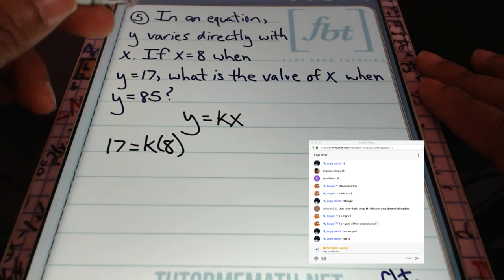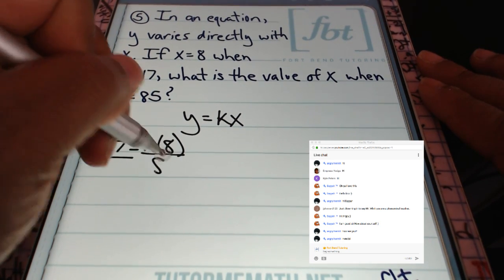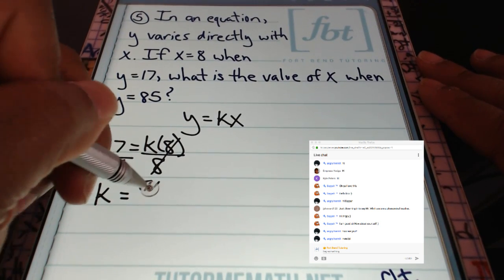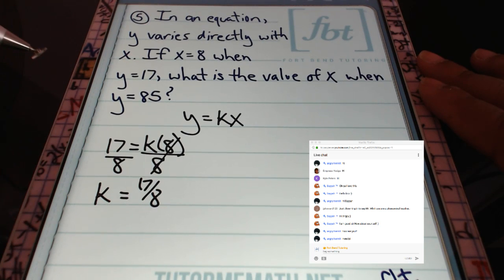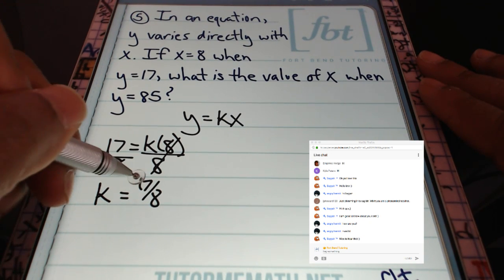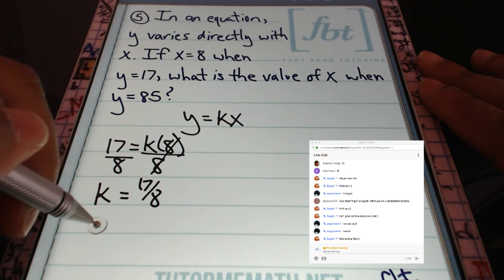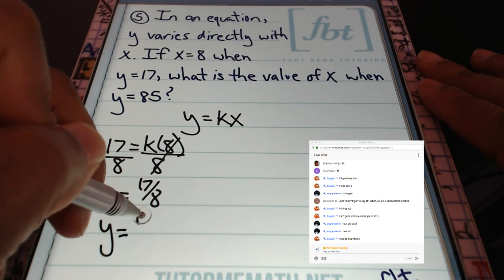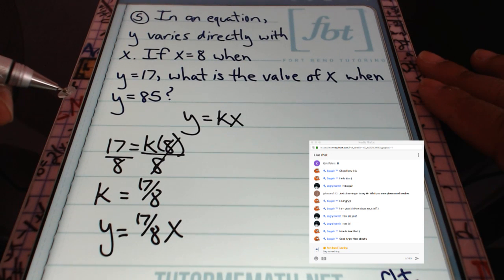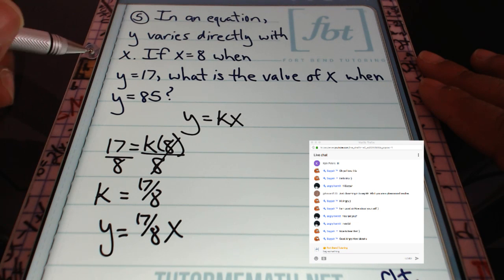Okay, how about you? And so now we're going to be dividing both sides by 8, guys. So we'll get the constant of variation is 17/8. Once we get this value, guys, we can then write our variation equation. With the variation equation, I can take this value of k and write the equation as y equals 17/8 x. That's exactly what I can do. Just like that. Now, let's go ahead and solve for the question now.